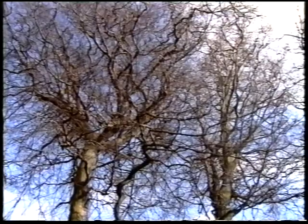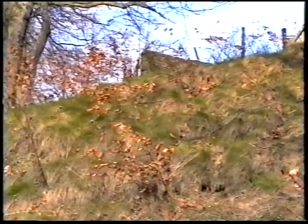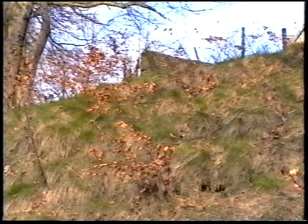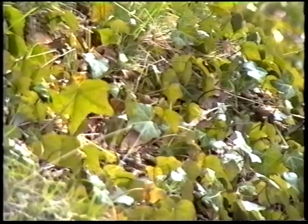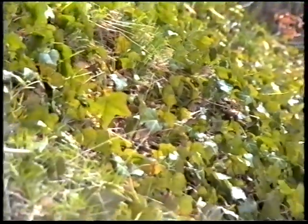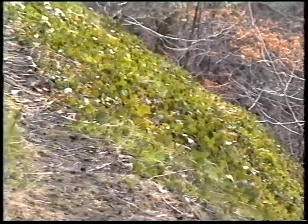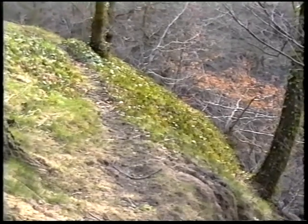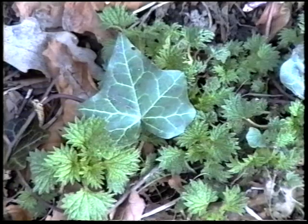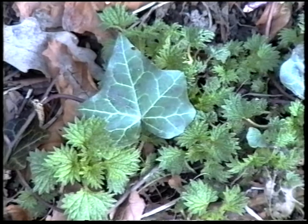In March the trees are still bare, and there are still dead leaves clinging to the young beech trees. Ivy, which is also abundant at ground level, grows in loose, humus-rich soil and poor light. Surprisingly, here it is mixed with nettle, which needs good soil, showing how mixed and pocketed the woods are.